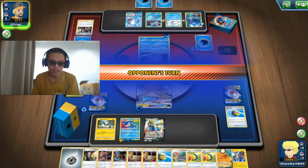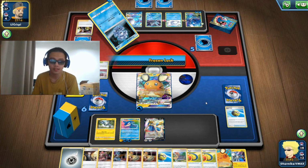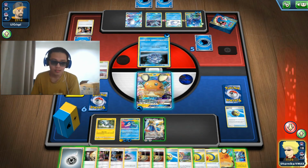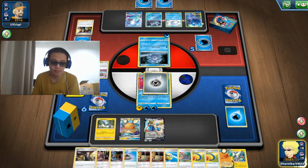So we can retreat and use our Amazing Surge next turn if they don't hammer or yell us. If they hammer or yell, we are done for. Oh, thank goodness. Okay, that thing is actually scary. That Wishy-Washy with the scatter ability is actually pretty scary.